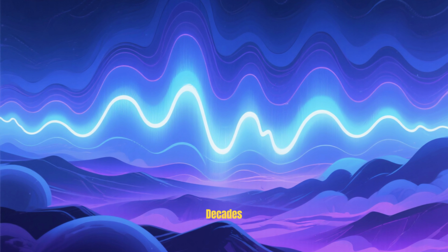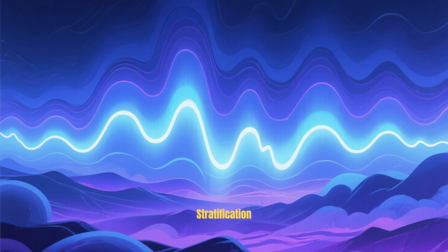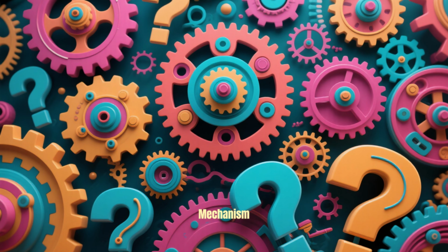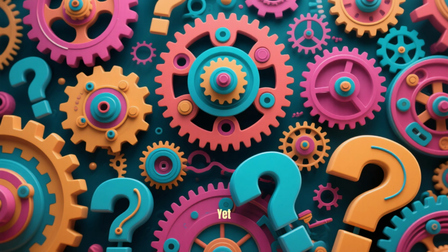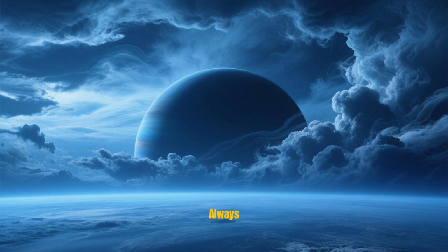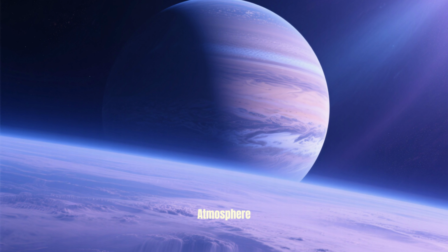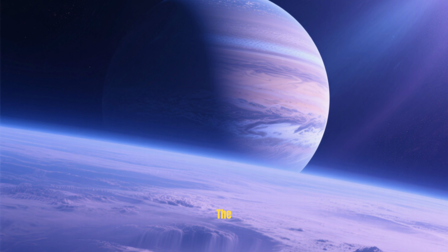Maybe it takes decades for the atmosphere to build up enough energy to overcome the stratification. Or maybe there's some other mechanism at play that we haven't thought of yet. In any case, it seems likely that these storms are always there, just invisible to us. We can't actually see the atmosphere of Uranus except from the side.